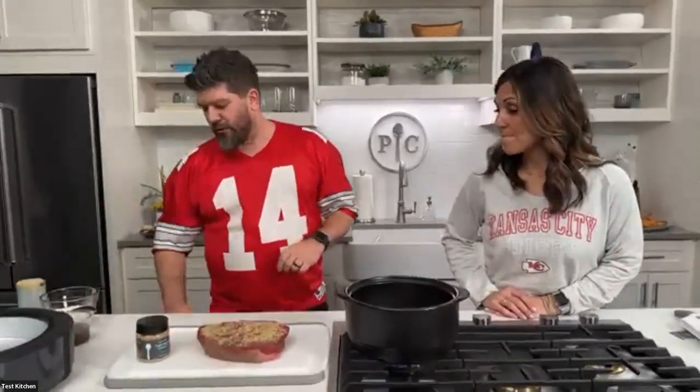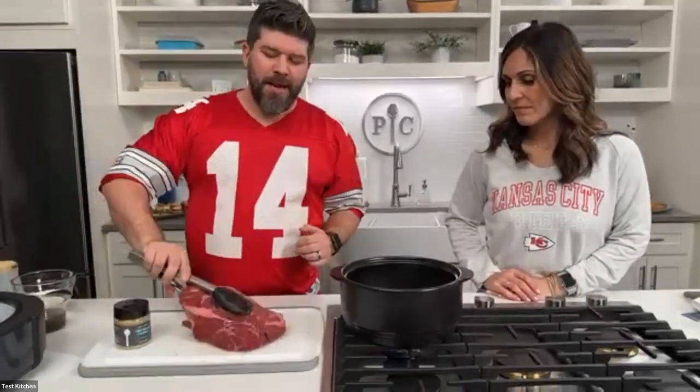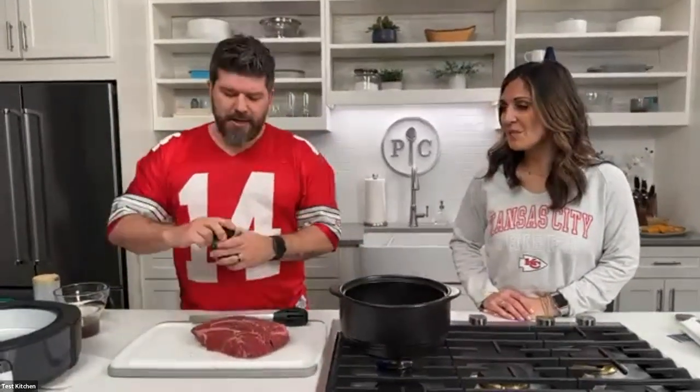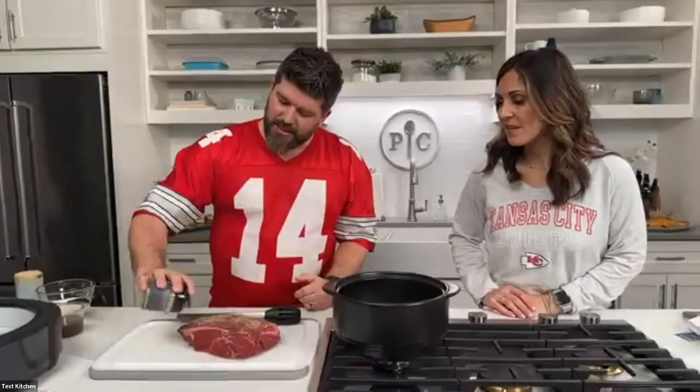This is really great too for dips. You can mix it with cream cheese and then spread that cream cheese on a bagel for a really, really yummy breakfast bagel. Put it in soups to add a little bit extra of that French onion flavor to soups and broths and things like that. So yeah, we're gonna get this all coated.